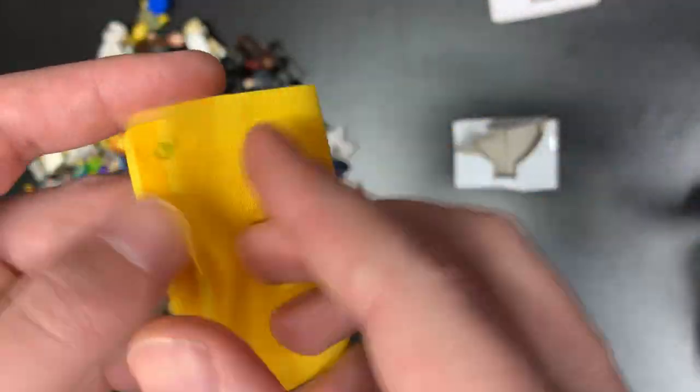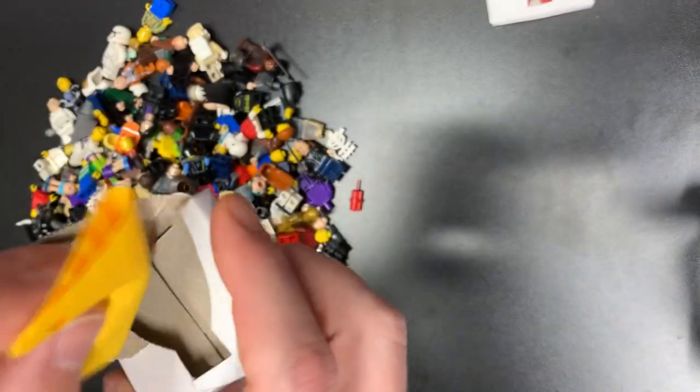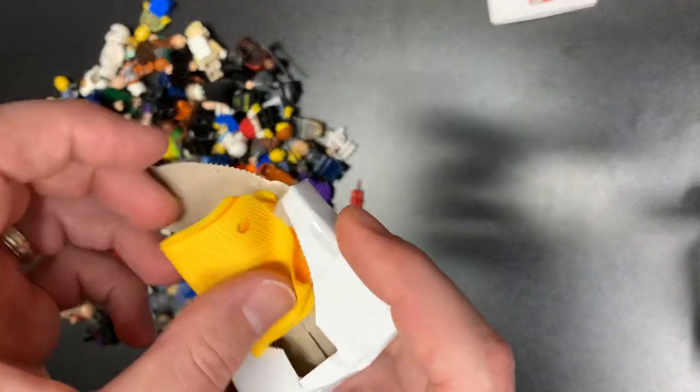No idea what that's for. Maybe I'll have to look up that part number or something like that. Never seen that before, though. No idea. Absolutely no clue.